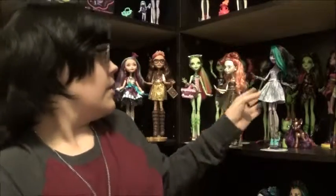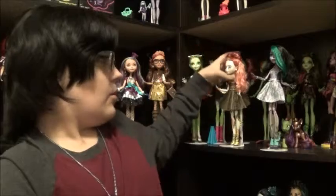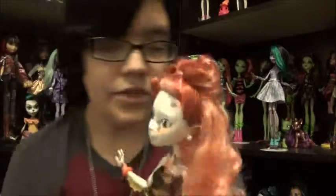There's her, and then there's my koi fish girl that I made, and her shoes. Okay, now, she has given me a lot of trouble when I was doing the custom for her, just because I could not get her skin white enough. Originally I was using metallic colors to do her skin, and it just wasn't going to cover, because her skin was originally green.